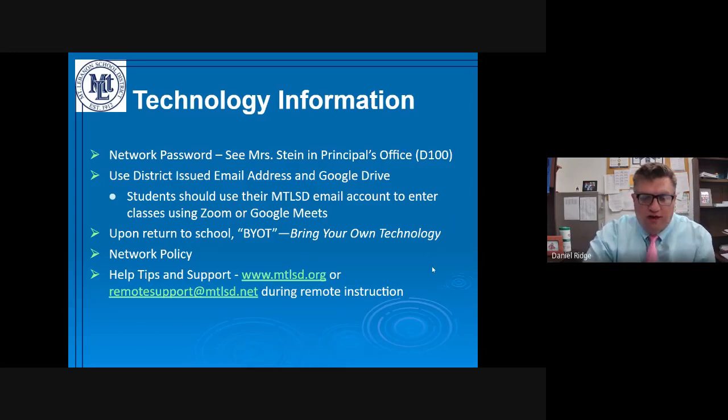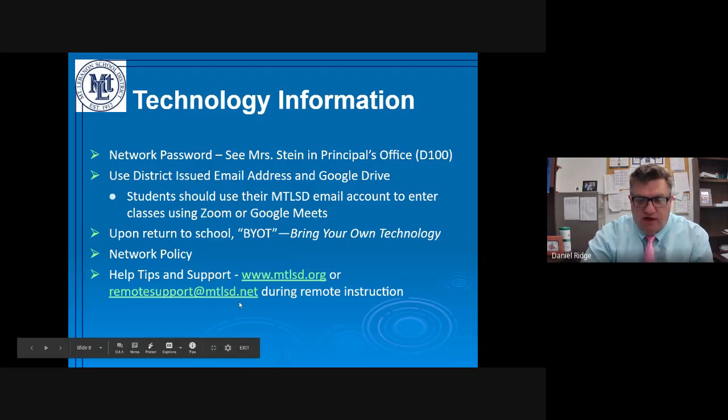Upon returning to school, we have the BYOT program, Bring Your Own Technology. It is going to be important that you bring technology to school each day. We'll talk a little bit more about phones later, but if you need a Chromebook, we can certainly request one from technology, and they can loan you one prior to entering the school. The network policy, help, and other tips and support are on the Mount Lebanon website. If you need support with technology, the website is remote support at mtlsd.net.